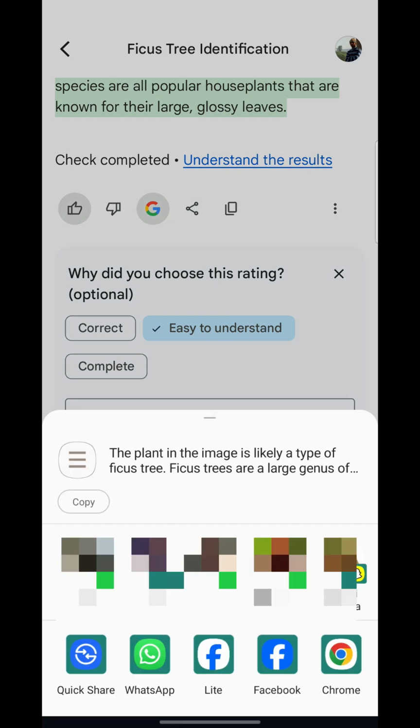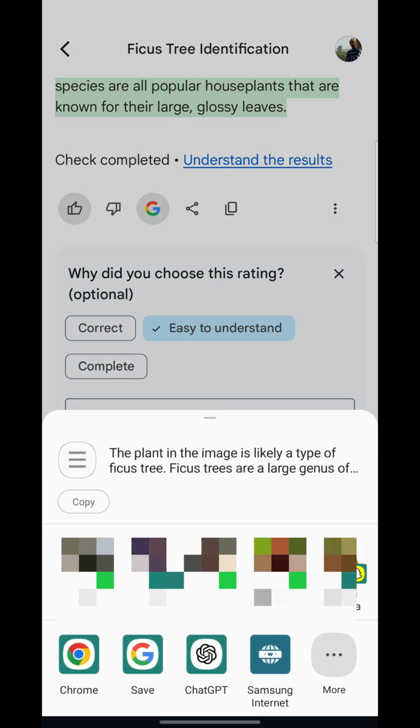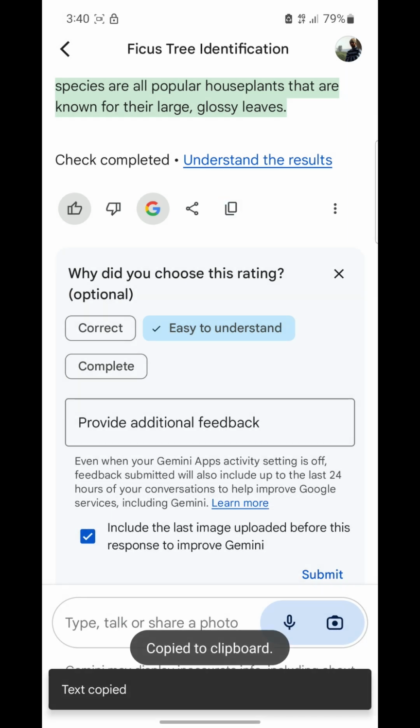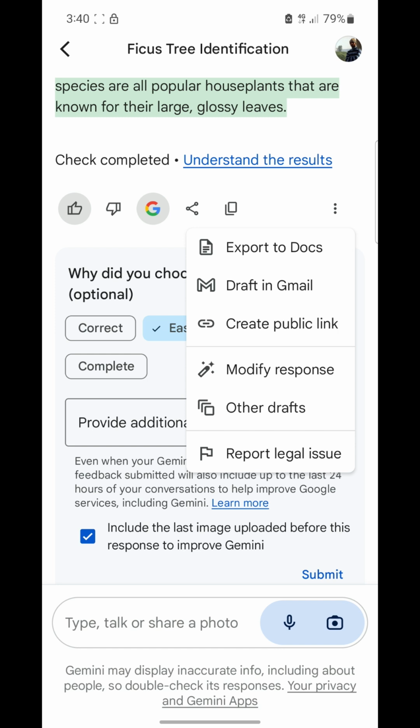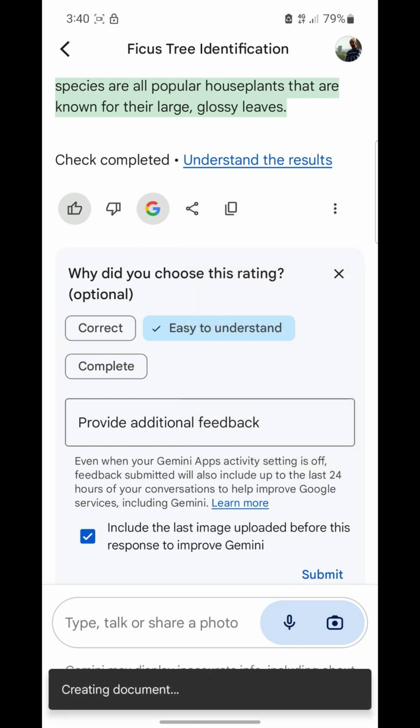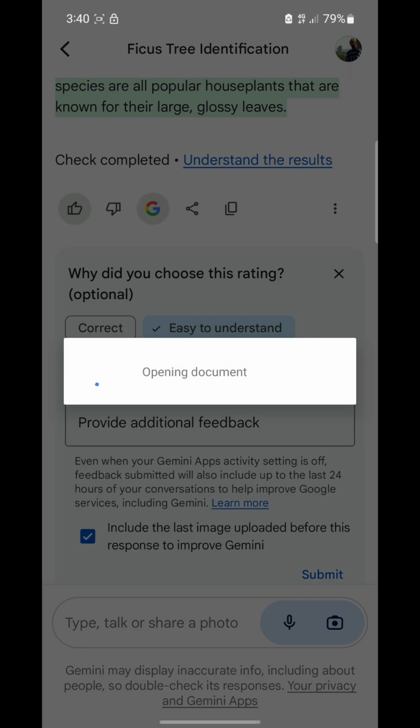You can generate a link to it and share the link. Gemini offers a fantastic export to docs feature. This means you can take your generated text, summaries, or creative formats and directly save them as Google Doc files. No more copy-pasting needed.